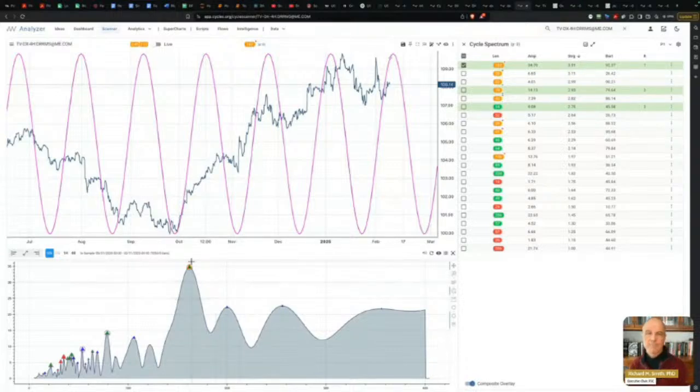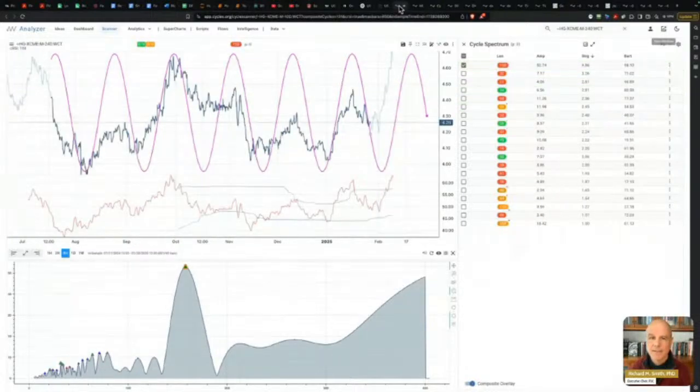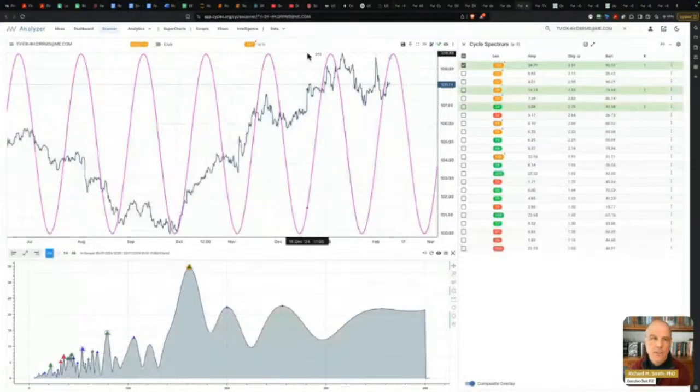Not as great as the 4-hour copper cycle, but let's go back to that for just a second. That was 158. So we see here on the 4-hour dollar cycle, 162. That's interesting. I mean, that's nearly the same. That's pretty much the same length cycle, right?